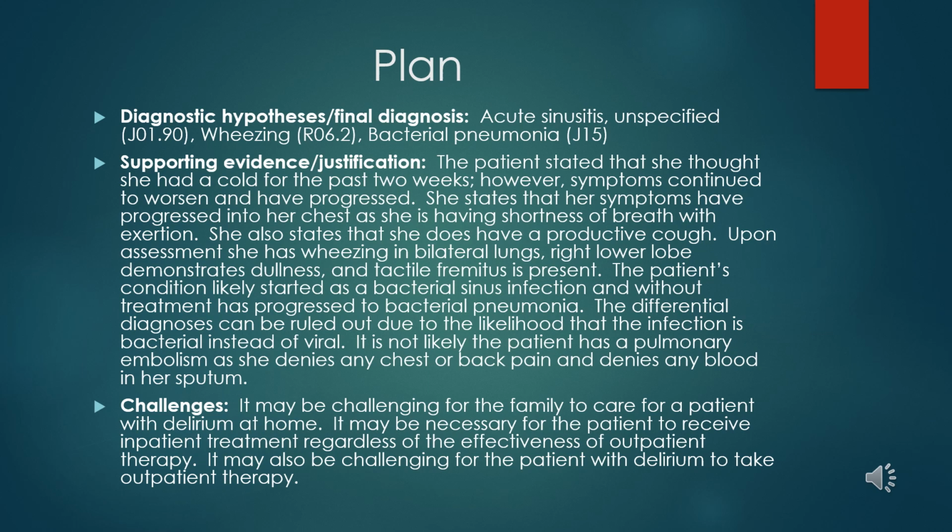Final diagnosis of the patient presented consisted of acute sinusitis, unspecified, wheezing, and bacterial pneumonia. Justification is the patient stated that she thought she had had a cold for the past 2 weeks, however symptoms continued to worsen and had progressed. She states that her symptoms have progressed into her chest as she is having shortness of breath with exertion. She also states that she does have a productive cough.